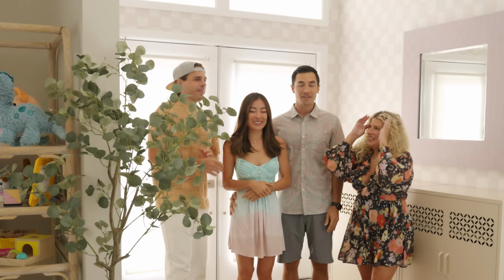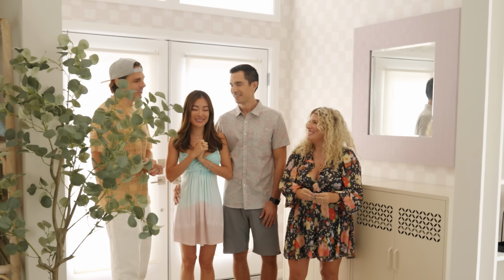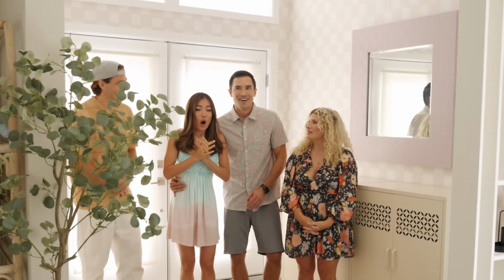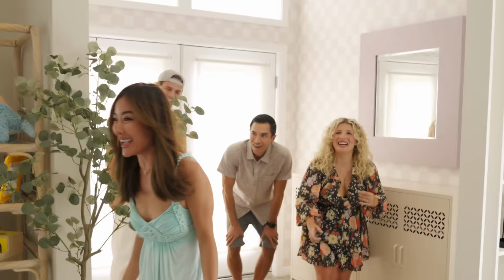I'm scared. Okay, so remember what your room looked like before? Yes. The toys everywhere. Toys everywhere, but it just wasn't functional for you. You ready to see it? Yes. One, two, three. Holy! Oh, what? What? Oh my God, it's so good!